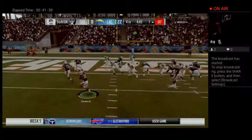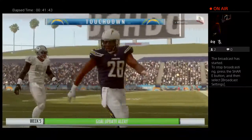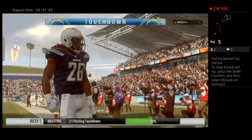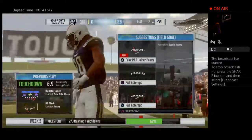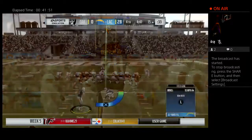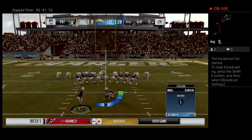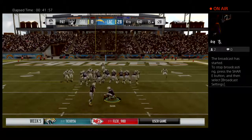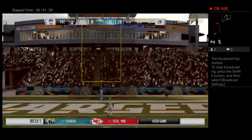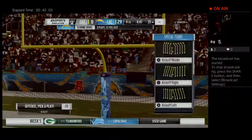So on third and goal, Gordon. And he is into the end zone. Touchdown, Los Angeles. Melvin Gordon with his second touchdown of the game, number 7 on the year. And the Chargers find a way to stretch their lead. Sturgis for the extra point, and that'll push the lead up to 29 now.